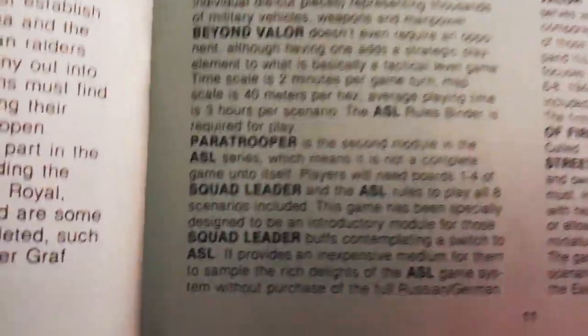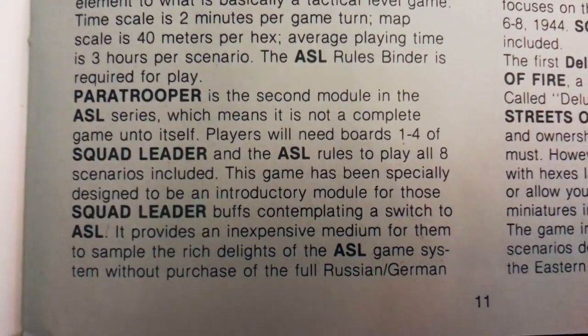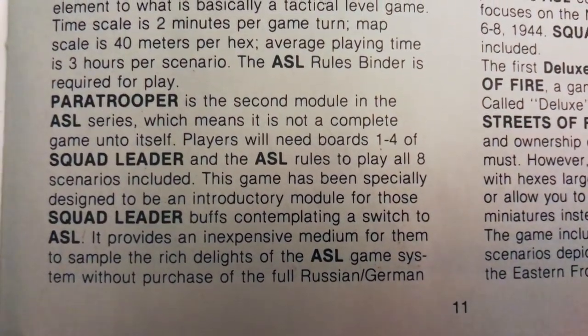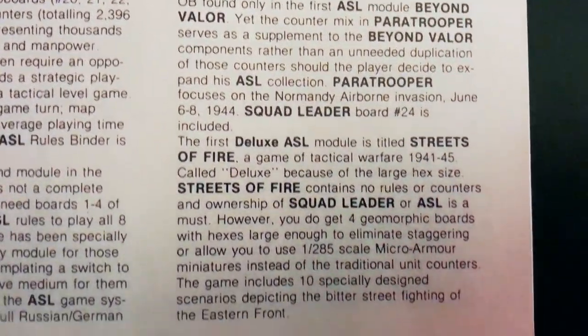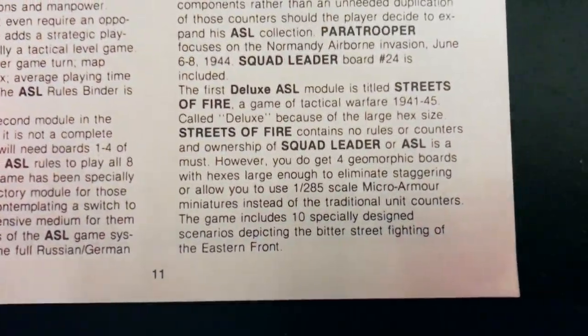All right. Paratrooper is the second module in the ASL series, which means it is not a complete game unto itself. Players will need boards 1 to 4, a Squad Leader, etc. So it's explaining all of this to you, and there you go. Let's see.